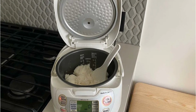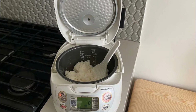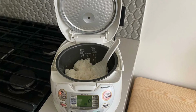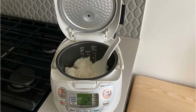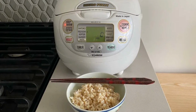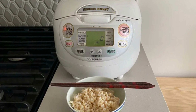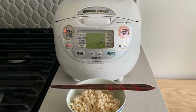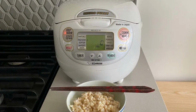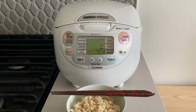Automatic keep warm. Once the cooking cycle is complete, the Zojirushi Neuro Fuzzy automatically switches to the keep warm mode. This maintains your rice at the perfect serving temperature for hours, without drying it out or causing it to overcook. Why it's great. If you're serious about cooking the perfect rice every time, the Zojirushi NS ZCC10 Neuro Fuzzy Rice Cooker is the ultimate tool for the job. Its advanced technology, versatile functions, and user-friendly design make it a must-have for any home cook who demands the best.